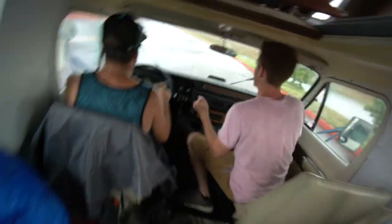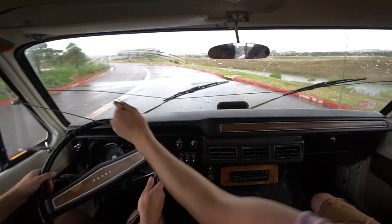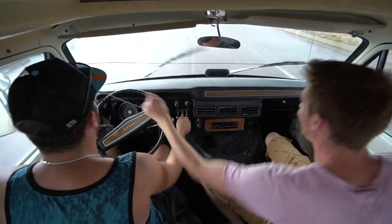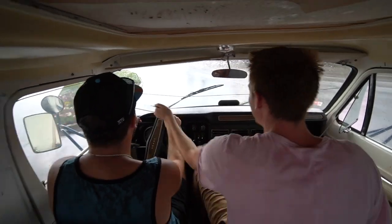Yes. Yes. And let's see the windshield in action. Dude, it actually works. Yes. Slow. Medium. Hyper. We look like the dumbest.